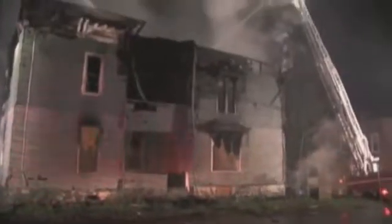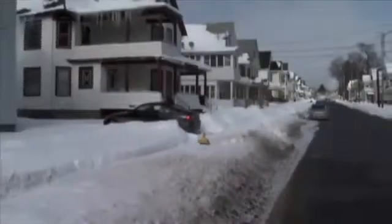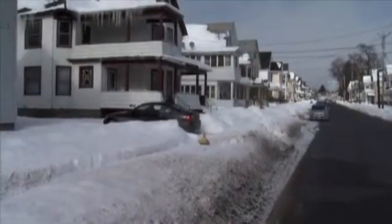Typically, a fire will double every 60 seconds. It's precious time. That's why the fire department is asking residents and businesses to dig out hydrants near them if they can, and call the fire department if they aren't able. If we have to locate it in a snowbank and clear it, that takes a minute or two. That could make the difference, saving a building or losing a building.